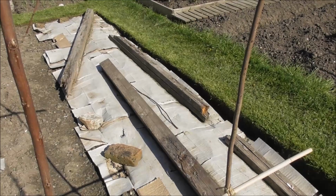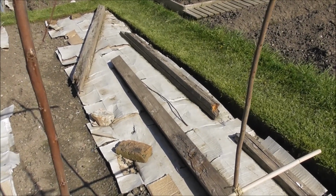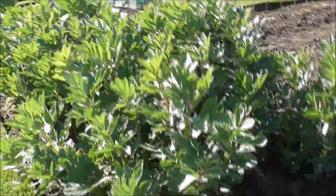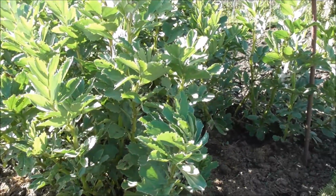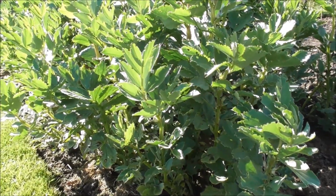This bed hasn't been wood ashed yet, so that's another thing I will get onto in the next couple of weeks, but no hurry. And then over here, oh my goodness, isn't that a sight to please? My broad beans, they're looking gorgeous. I can't wait for the first scoff.